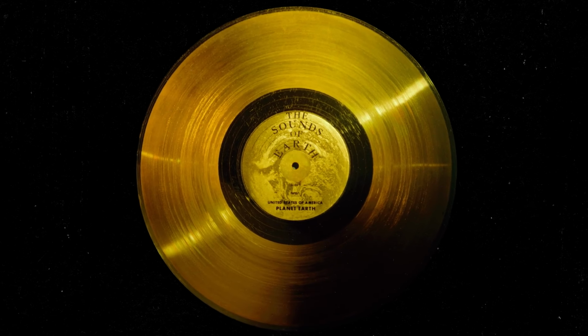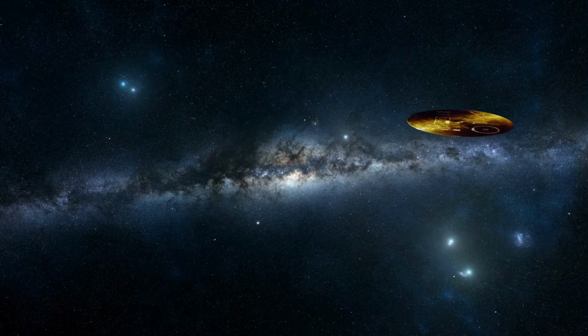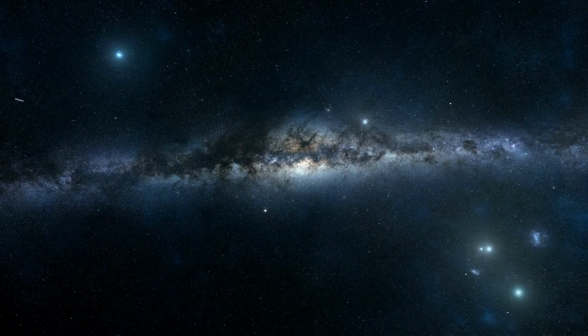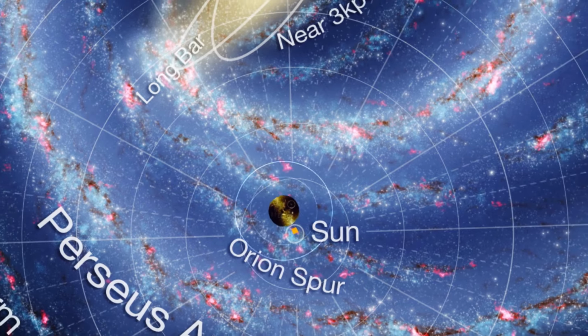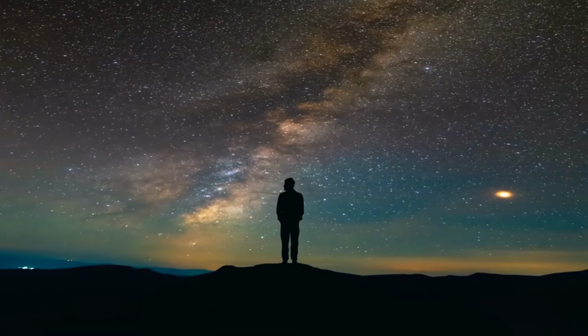For about a century now, we've been shouting our existence into the cosmos. If this theory proves to be correct, every other civilization within 100 light-years of us might be getting our signals and knowing exactly where we are. And if we have reasons to hide from them, as suggested by some like Stephen Hawking, we might already be in trouble.